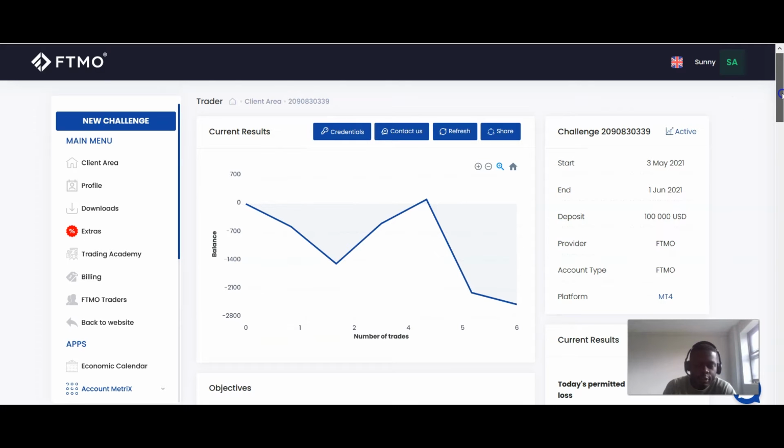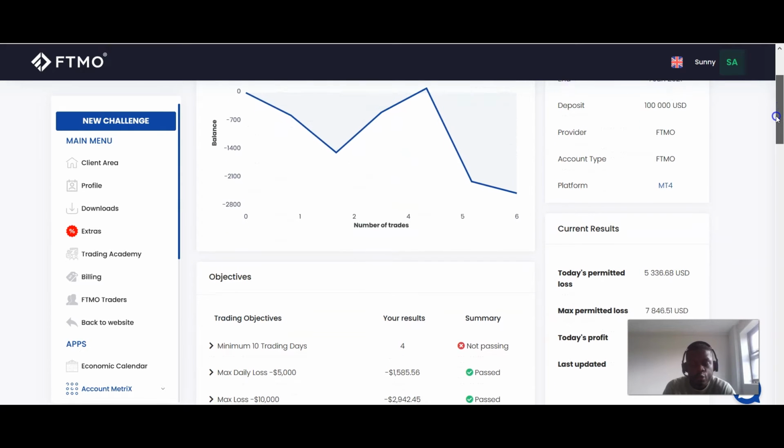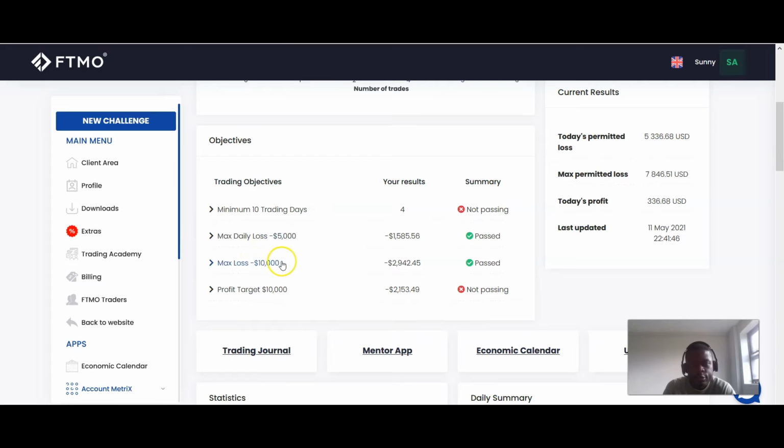Here are my stats for today. Not much has changed from yesterday. I only opened up one new trade today. Let's see. So my max loss was about 2,500 last time. It's 2,900, close to 3,000 this time.